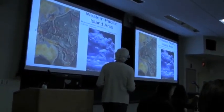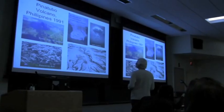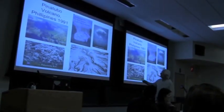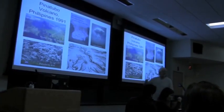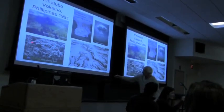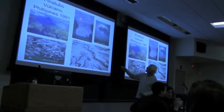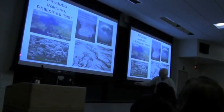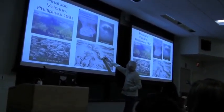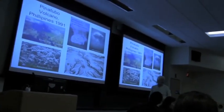Pinatubo erupted in 1991. This was huge. It had nuées ardentes, or glowing avalanches. It had a main Plinian eruption. That's the shotgun blast into the sky. Here is the pyroclastic flow, or nuée ardente. Both names work. Also called glowing avalanche. Here's somebody trying to escape. And then that ash comes down and covers everything. That's not snow. That's volcanic ash.